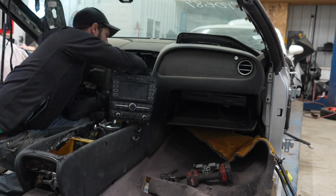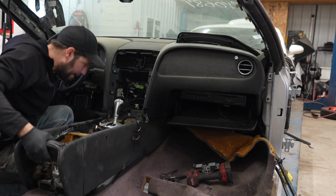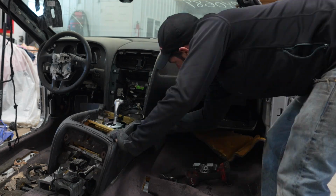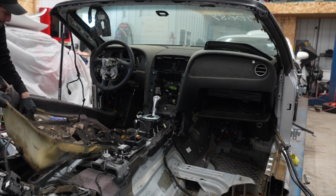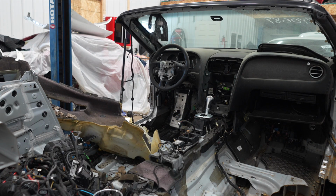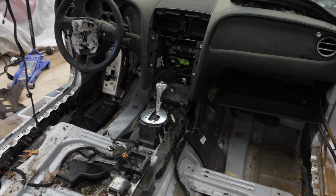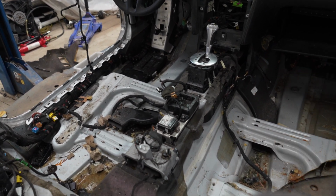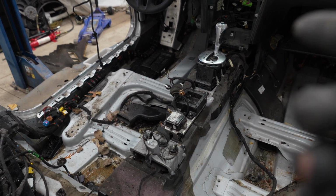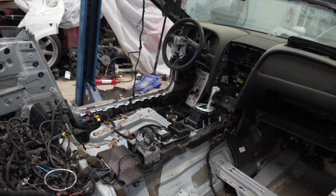Perfect. Got the carpet removed on both sides, which is good. And like I said, I think I'm gonna cut it down the middle. So we're gonna have to remove all that. That's a lot of wiring, but let's get to taking out the rest of the center.